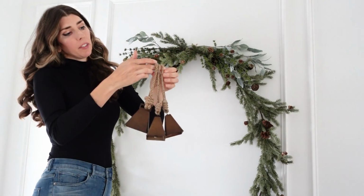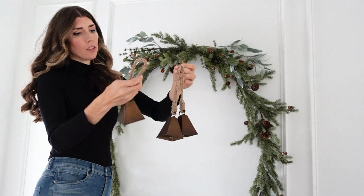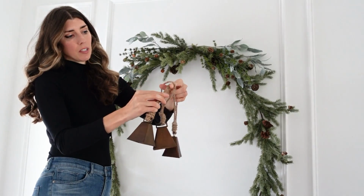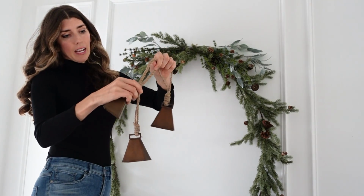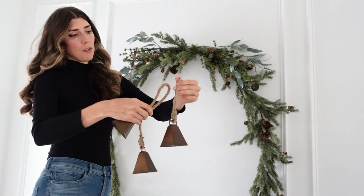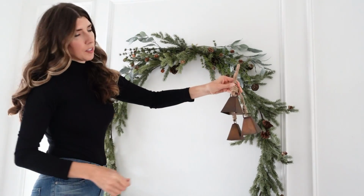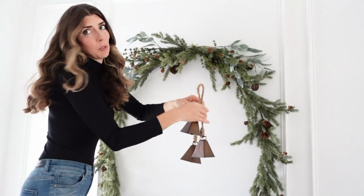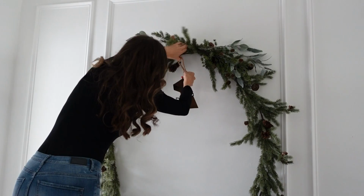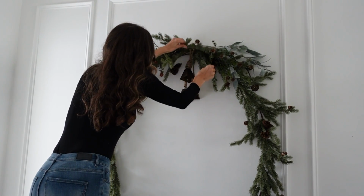Bells. What I'm gonna do, some have a thicker rope, some have a thinner one. So I'm gonna use the thicker one as my base. I'm just gonna loop those over like that, and I'm gonna twist it. Nothing fancy. I'm gonna loop the other one over and twist that one around, okay? So then they're gonna lay like that. Super simple. And we're gonna use the hook up here. Use our stems to kind of cover it up a little bit.